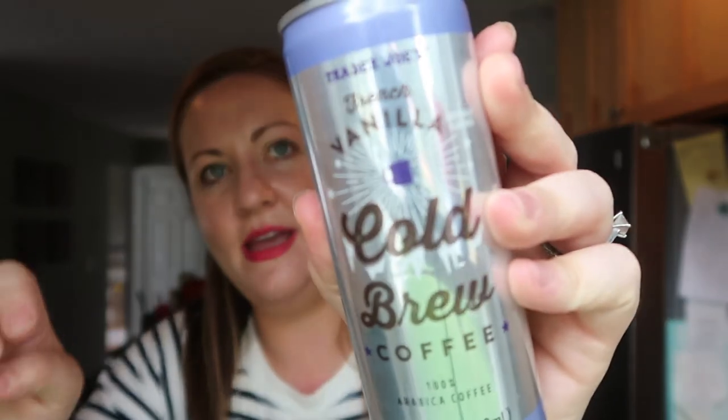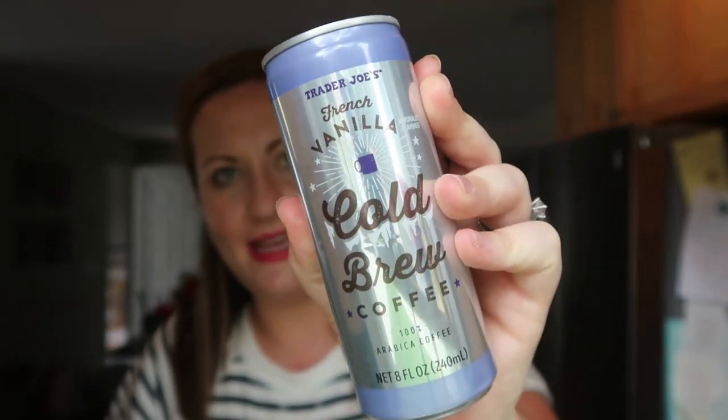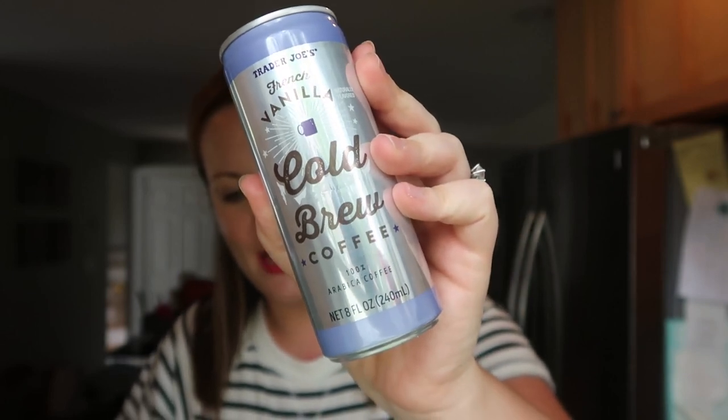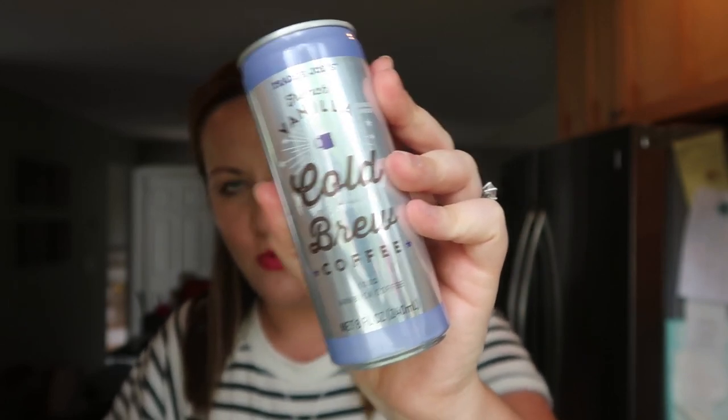And I also got three of these. These are their vanilla cold brew coffee cans. I love getting these because I can bring them to work, and they're super portable, and I usually drink them in the afternoon when I need like a little pick-me-up. I work really long hours.